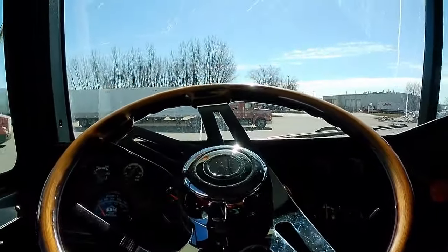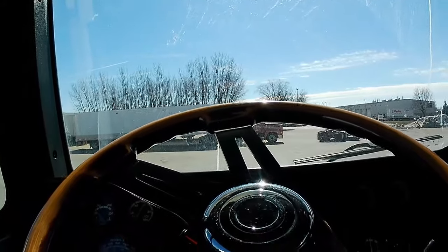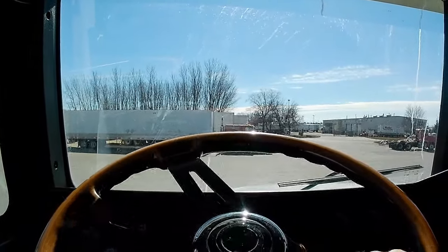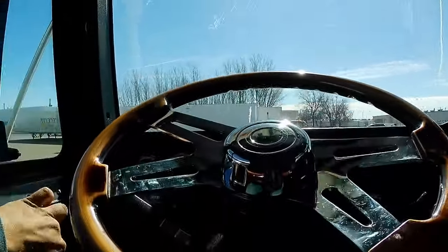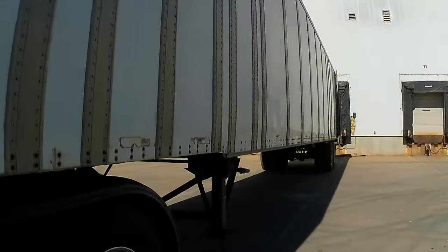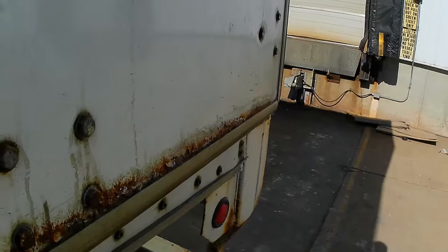Green light. Green means go. Stick some air to this trailer. Slowly. All right, now we're going to creep forward so we can get our door closed. Probably right about there is good. We'll call it good, whether or not it is or not. Well, you still got the door open there. Alright, let's get this door closed.